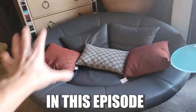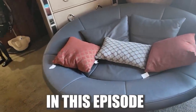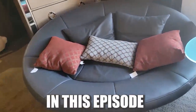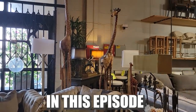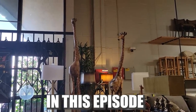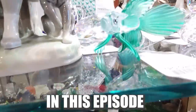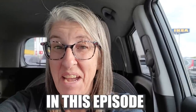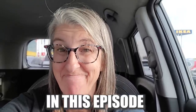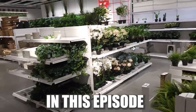How do you feel about this? When would we ever use that? I'd probably fall asleep in that every night if we had that. Rachel thinks we need to bring these giraffes home. What attracted us over to this cabinet was this guy right here. Can you see that sign in the background? Do you see where I'm at? I think this is one of Noah's favorite spots in the store.